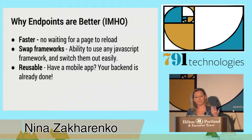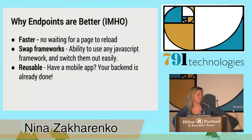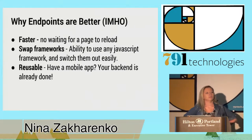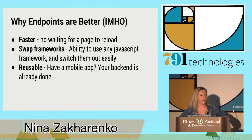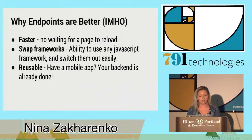So, in my humble opinion, why are endpoints better? They're faster. You can have a single page app. You don't have to wait for the whole thing to reload. You can swap JavaScript frameworks pretty easily. There's a whole slew of them out there. And once you have your endpoints set up, they're reusable. So, let's say you want to write a native mobile app. Well, your backend's already there, so that's pretty awesome.